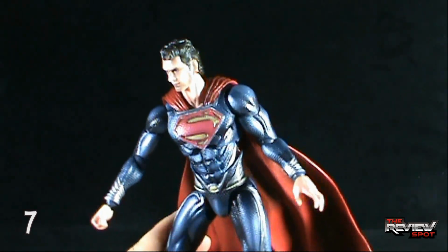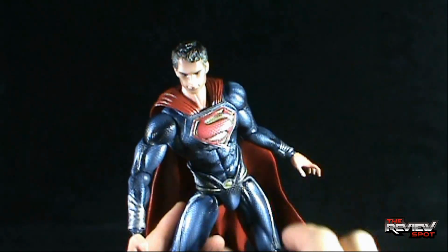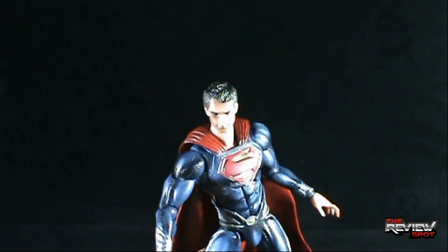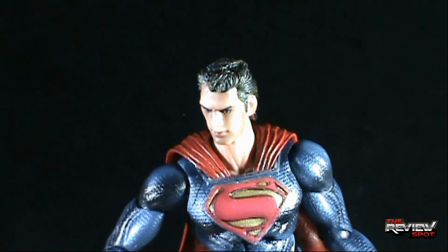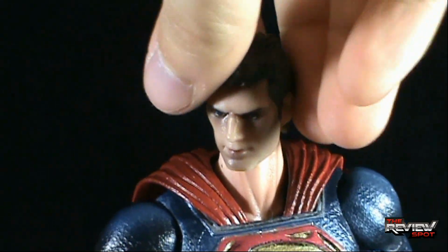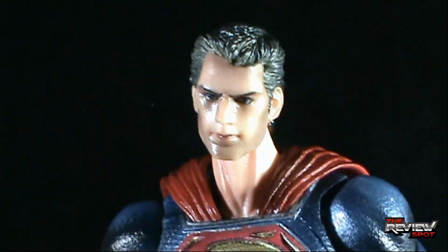Of the movie property released figures from PlayArts Kai, I think suit-wise, body-wise, he's one of the better ones. Face-wise, he's one of the worst ones. And I thought Kratos from God of War suffered badly from the additional paint in the face. It takes away from Man of Steel Superman as well.